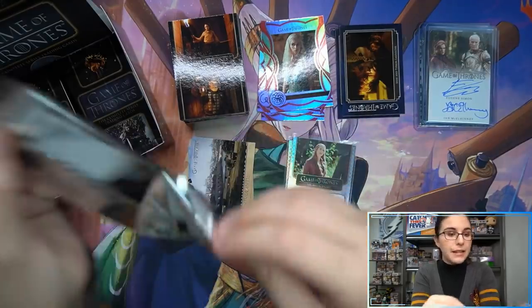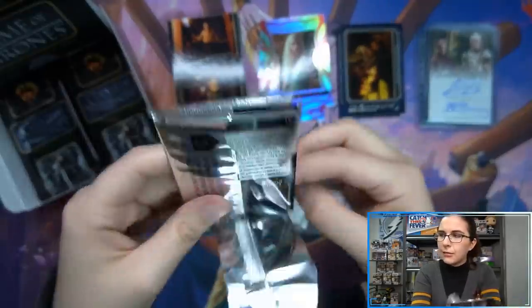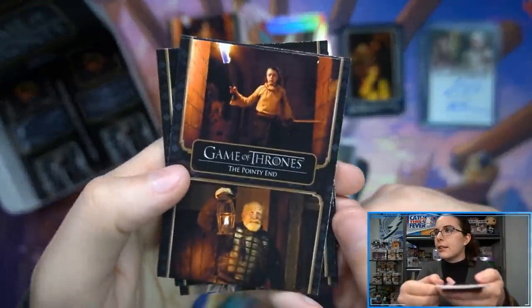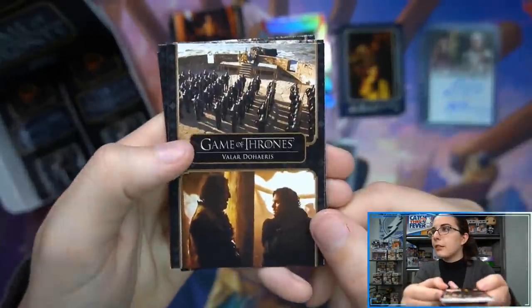But I was just going by what made sense, and then I actually looked at the checklist afterwards when I was getting everything listed, and I was like, huh, weird that they're actually not titled that way. Usually insert sets are intuitive with their naming, but these are a little subversive.